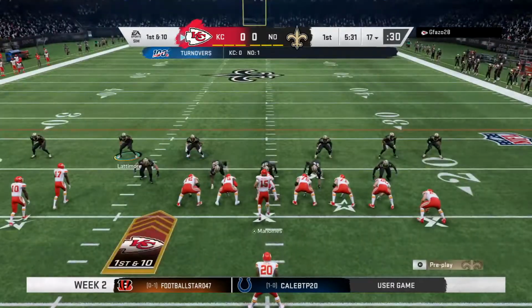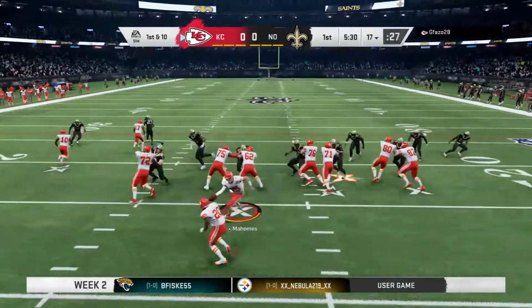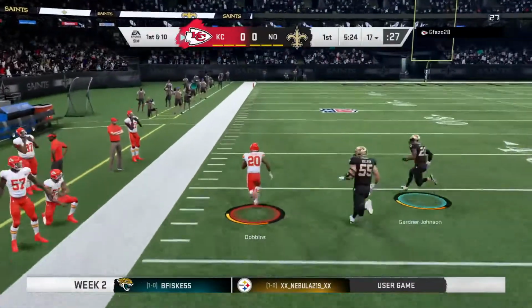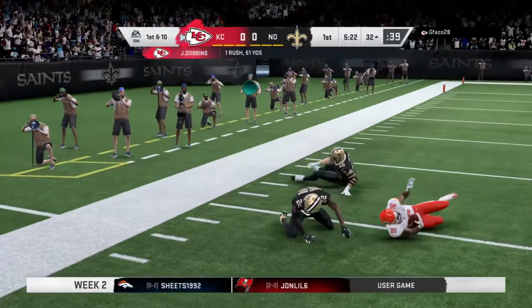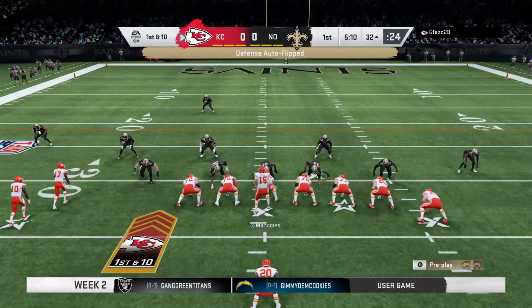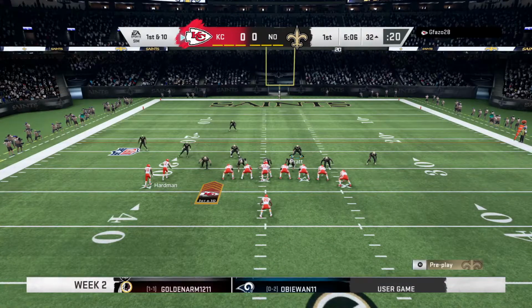Mahomes will lead the Chiefs up 1st and 10 at their own 17-yard line. They'll try the left side. Dobbins. And he's got room. An outstanding pickup there for the Chiefs. 51 yards. So how about this for a change in field position? From inside the 10, here's first down on the other side of the field.